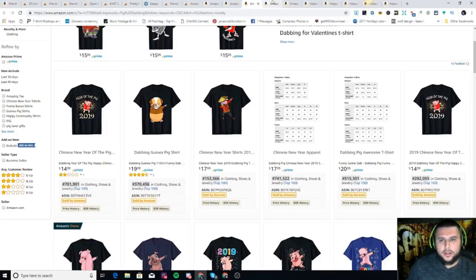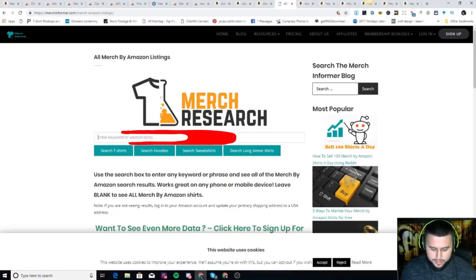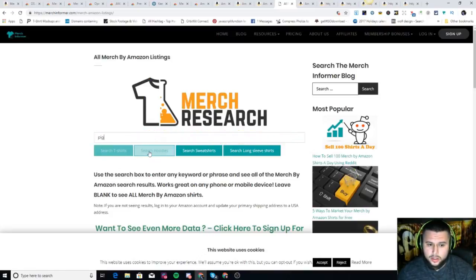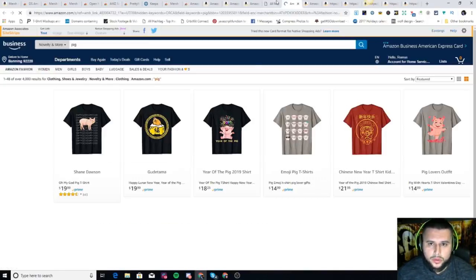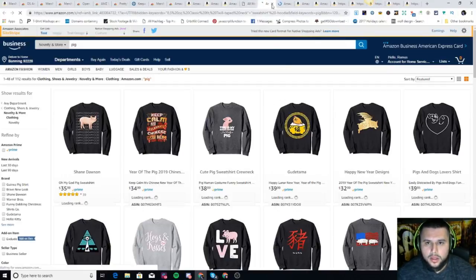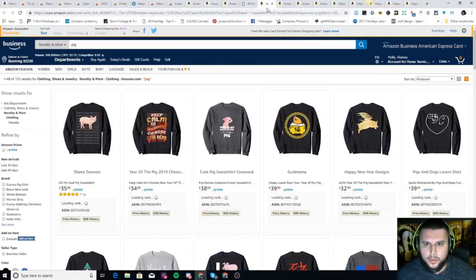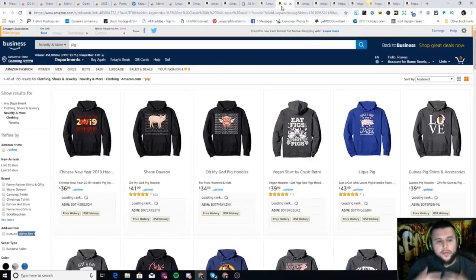When I want to do research, right here, the merch research tool, and then Merch Informer actually has a cool thing too. So if you come over here and type in, like I said, pig, you can either search t-shirts, hoodies, sweatshirts, or long sleeves. So that's pretty cool. You look at anything with the word pig in it, and it's going to show you the products with that keyword in it. Yeah, that's pretty much everything that I use, guys.